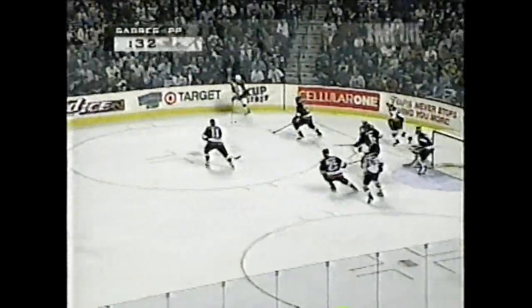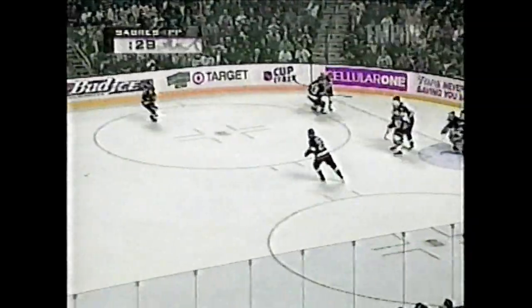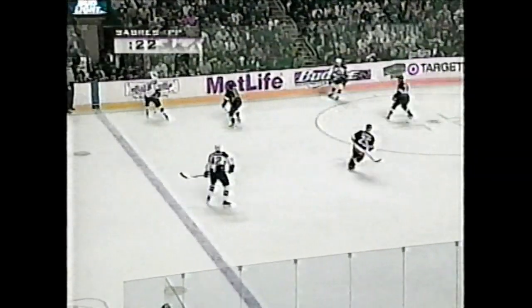Shannon comes to center. Shannon fights off a check. Gets in over the line. Here's Shannon looking for the trailer. Shannon ducks back into the corner again. He's got Smolik open at the point. Shannon stuffs it into the corner. Back to Smolik. On the other side. Fired high and wide by Plant. Kept in by Buffalo once more.